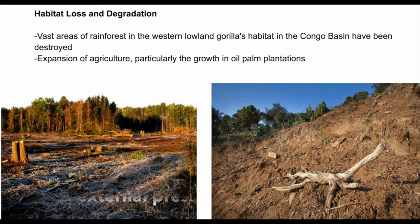Habitat loss and degradation are another external pressure that have caused the western lowland gorilla's population to decrease. Timber is a major export in Central Africa. Vast areas of rainforest in the western lowland gorilla's habitat in the Congo Basin have been destroyed or leased out to the European and Asian logging companies. The increase in timber extraction and the opening of once remote forest areas, together with the easy transport provided by logging vehicles to distant markets, have also facilitated the bushmeat trade. In addition, the expansion of agriculture, particularly the growth in oil palm plantations, also poses a threat to habitat loss and degradation.